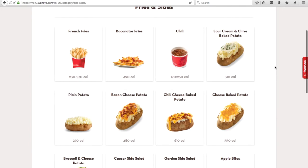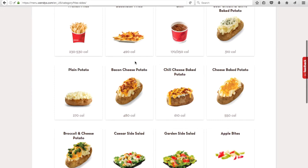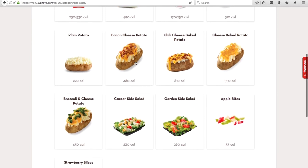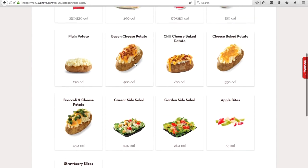So when it comes towards the side items, I can already tell you that, all right, French fries, no. Baconator fries, no. You're gonna have, well, I say it's 3 to 5. Yeah, I say 5. Oh, 6. Sorry, I guess it's 6 options that are pretty great.